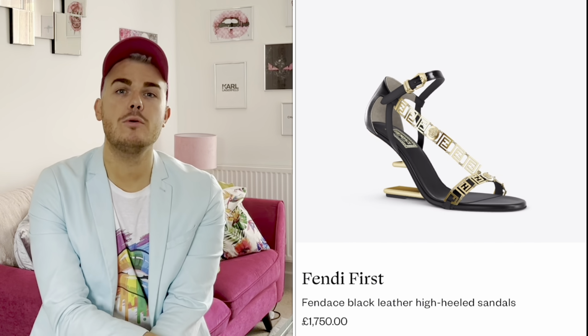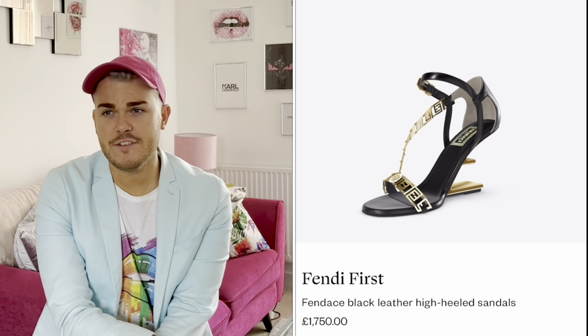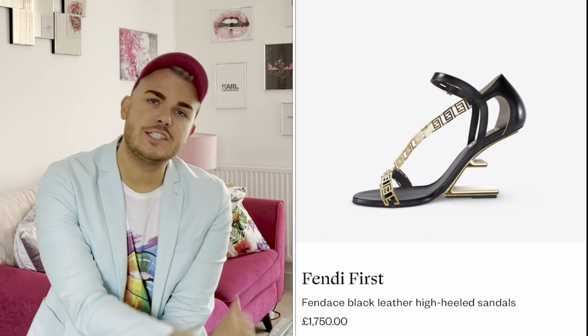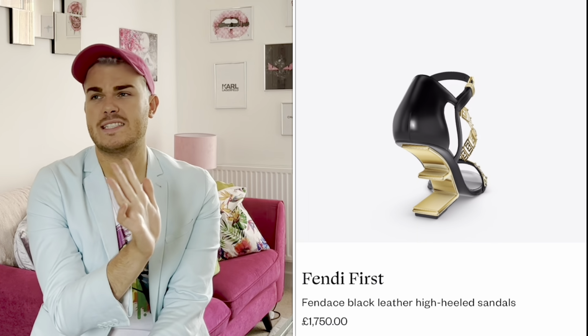But they are beautiful. They are elegant. They are sophisticated, but they have an edge to them. Love the fact that they've integrated hardware into them as well, and that beautiful kind of Fendi across the front. Lovely. Or Versace, I can't remember which one it is that goes across the front. Really, really lovely. Definitely one for you to think about.